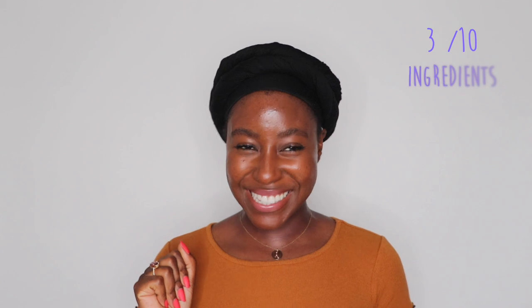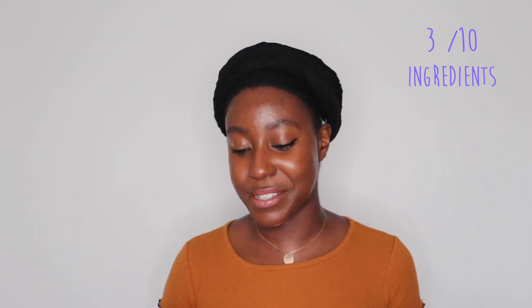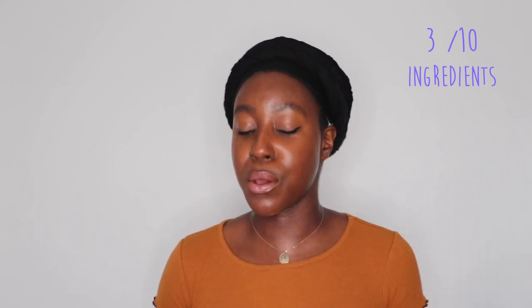Okay, ingredients. Y'all, ingredients is very important to me when it comes to what I'm putting on my face and what's being absorbed into my skin. So it's something that I do take a lot of notice towards.